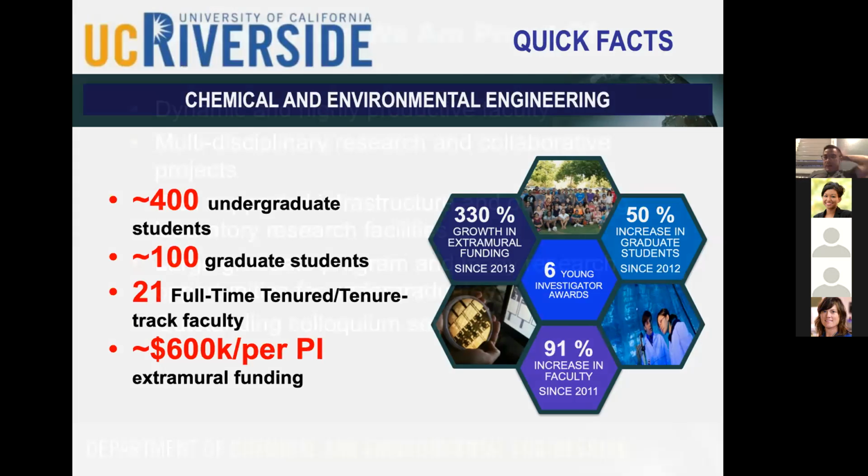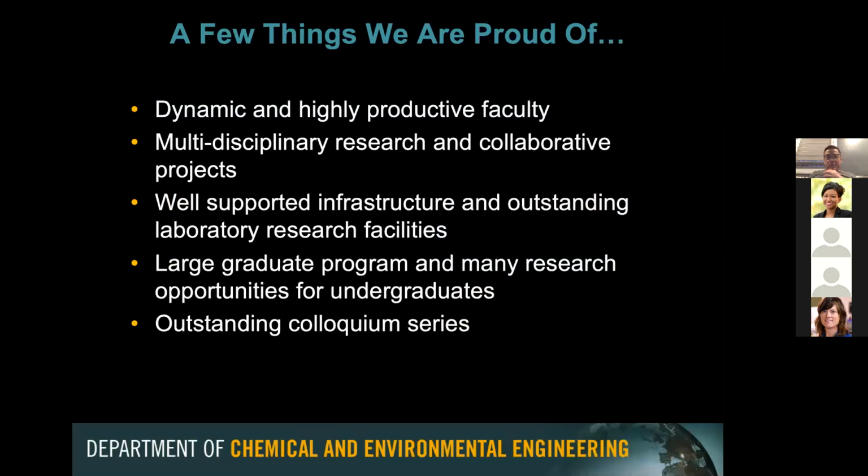Like I said, we are very highly productive and very dynamic, and the department is very unique. It does multidisciplinary research and collaborative projects. At UCR, we have excellent infrastructure and outstanding laboratory research facilities. We have a very large graduate program, and we have many research opportunities.